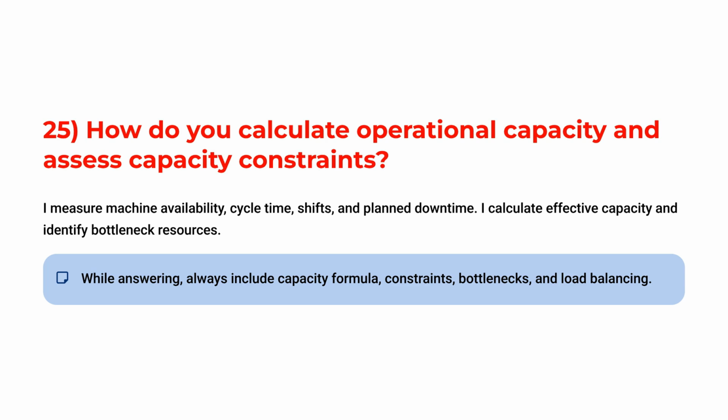How do you calculate operational capacity and assess capacity constraints? I measure machine availability, cycle time, shifts, and planned downtime. I calculate effective capacity and identify bottleneck resources. While answering, always include capacity formula, constraints, bottlenecks, and load balancing.